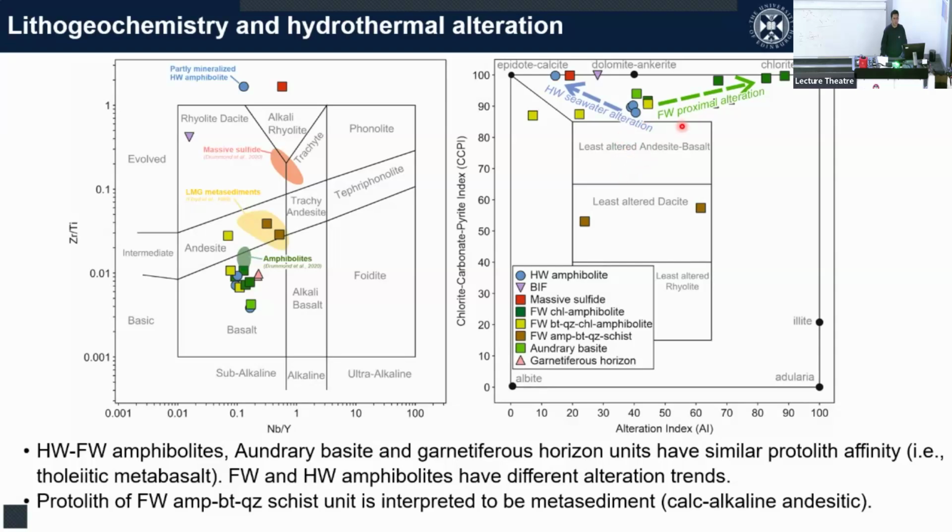The proximal alteration trend, or feeder signature, usually has this kind of trend, which is consistent with the footwall amphibolite alteration trend. And then the hanging wall alteration trend is going the other way, more like a carbonate related alteration, which makes sense because it's affected by seawater alteration. And the metasediments are plotted here in the least altered box. So I guess this was probably not part of the volcanic host rock associated with the VMS mineralization.